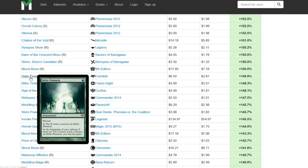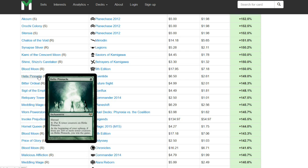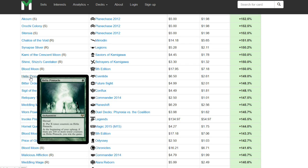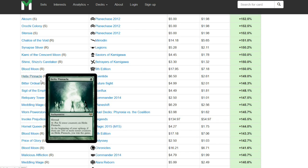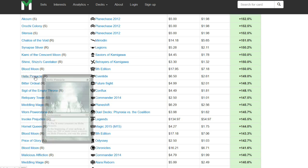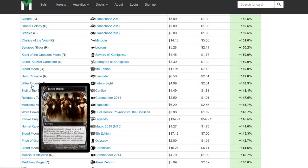This Helix Pinnacle, totally casual. It's an alternate win condition. If you have 100 or more tower counters on Helix Pinnacle, you win the game. So it's something you can play on turn number 1, and if you're a ramp deck in any sort of green deck, you can just put all your excess mana into Helix Pinnacle. So you use all the cards that double your mana and untap all your lands in each opponent's turn and so on, and then tutor this up. And so again, this is strictly a commander card that has seen a huge price increase because of casual players.